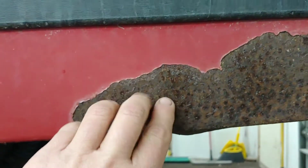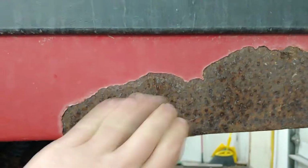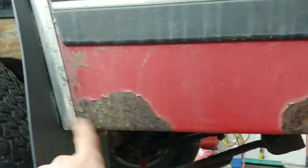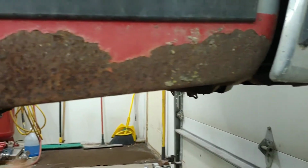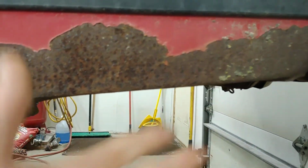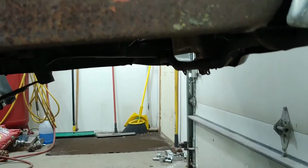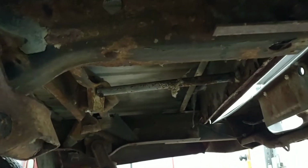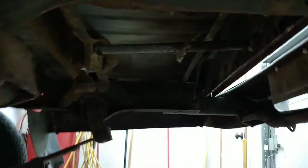Like this is, it's solid. I got a sandblaster. I'll just sandblast this down. Usually I like to put fiberglass on this afterwards, but maybe even try a 1-2 leveler for primer and see where I get.